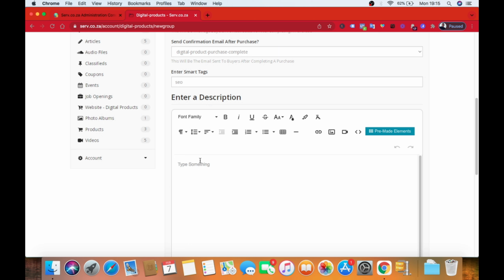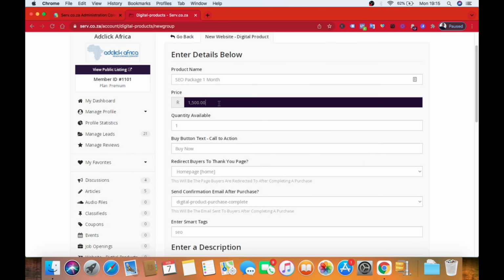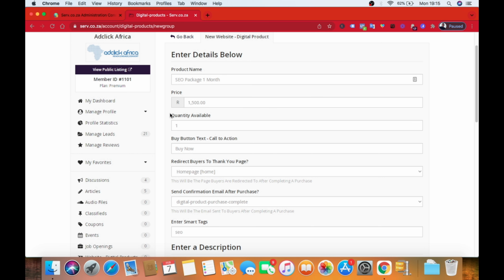Another thing that you need to do, which is very important, is to add a description, which is going to give the users an idea of what this product is all about. If you don't have much information in your description, people are not going to buy into it. You need to give information in terms of what they're going to get after they buy or download this product that you're going to be selling. By the way, if you want to give away an ebook, you also have an option to give this away for free.